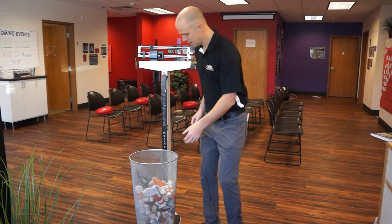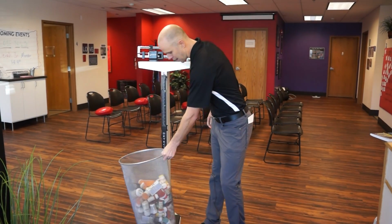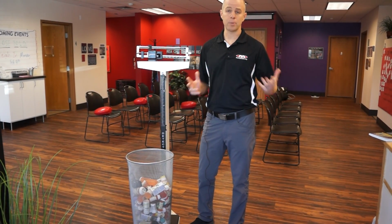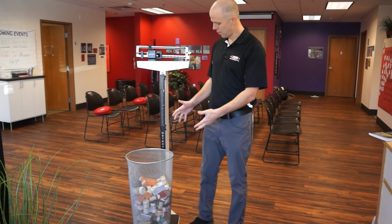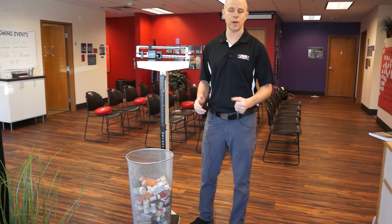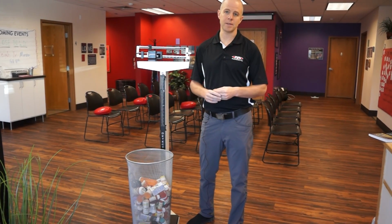I'm also weighing on the scale here. This is 10 pounds of drugs that we've seen people get off of recently, and that's what we want to see from you. We want your drugs in that trash can. We want to see you not needing blood pressure medication or cholesterol medication anymore. We want more of those drugs going in here, and we have everything in there from asthma medication to antidepressants to sleep medication, everything else under the sun. We got a couple CPAP machines in the back that people don't need anymore, and that's what we want to see happen in this next 30 days.